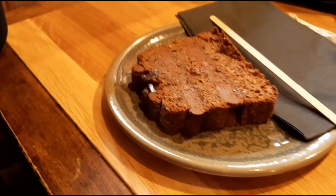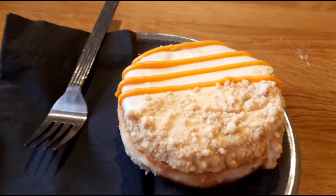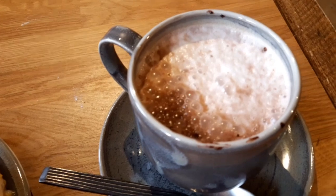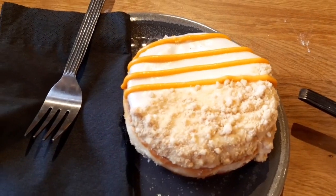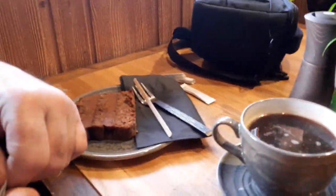So Dad's ordered the coffee cake, and me and my mum have ordered the same, which is a mango cheesecake donut. We've got hot chocolate and coffee to come as well. Woohoo! I've got my drink. I've got my happy birthday with your food and your coffee. I feel like, and it's a coffee cake, Dad. It's not a chocolate cake, it's a coffee cake.